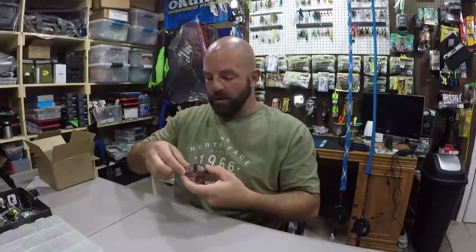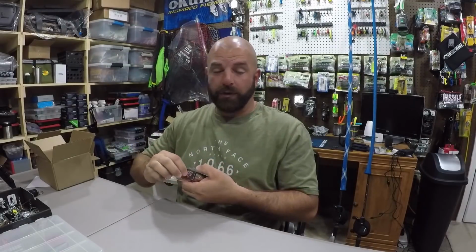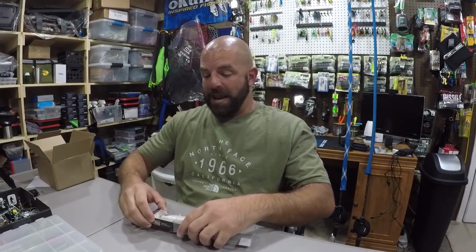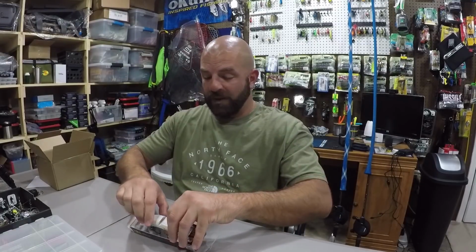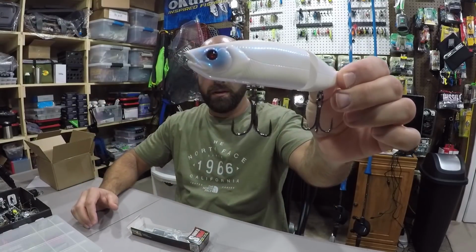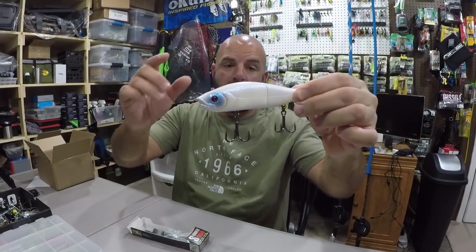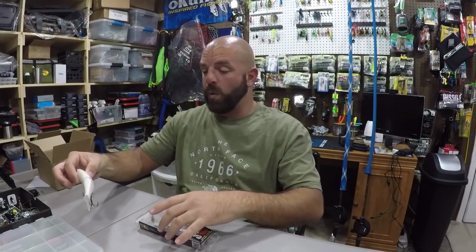treble hook on there, which looks like a round bend. Now on this type of bait, I would think they're going to swipe at it, so I would want to stick with a round bend on this bait. Now if you guys have had a good experience with an EWG, let me know. But like I said, it does come with some pretty hefty, I mean those are some big hooks. Some pretty hefty round bend hooks. So I would think that would be a great choice for this bait. Again, probably because they're going to swipe at it.